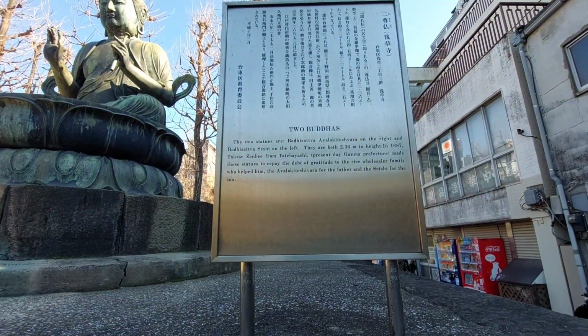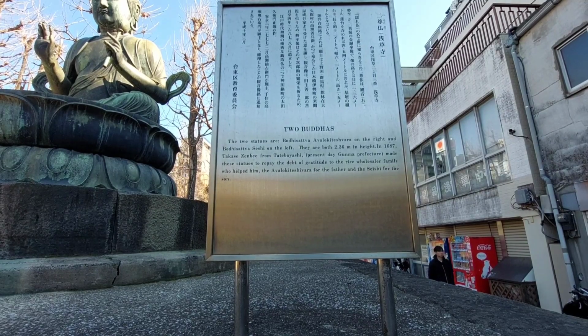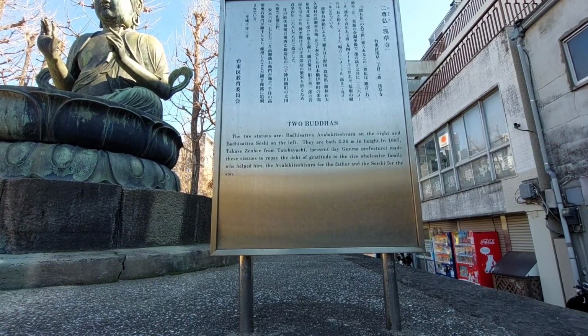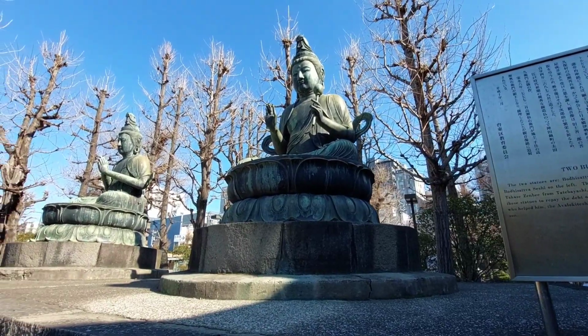The two statues are Bodhisattva Avalokiteshvara on the right and Bodhisattva Seshi on the left. Just behind, near the second gate where these two Buddhas are, the wife saw that a lot of people were buying from this shop.